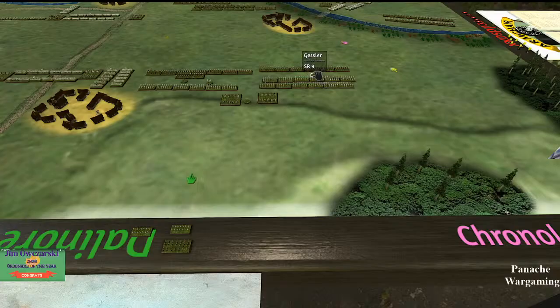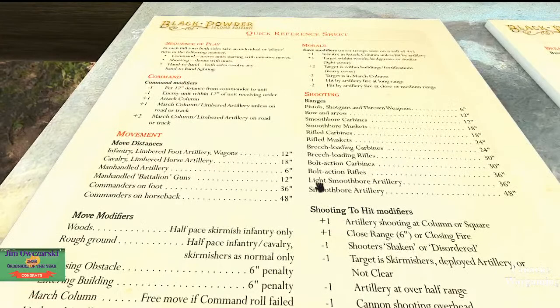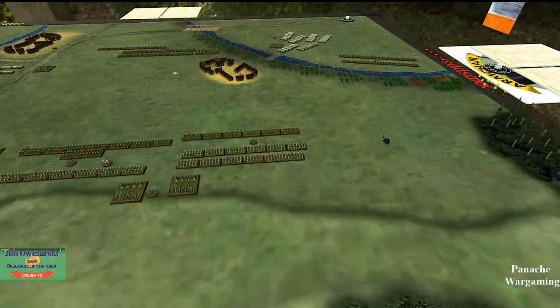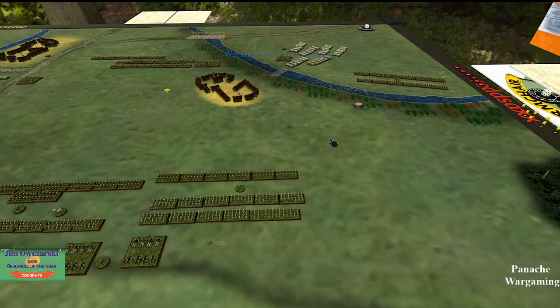Let's see, we check out what modifiers might apply. I'm going to suspect there aren't any, but let's take a look anyway. Nope. 12 inches? Nope. No enemy units. No march column. No. So Gessler needs a 9 or less. It's pretty easy. And he gets all my movement. So he could theoretically make 3 movements if he didn't want to shoot. So here come those dragoons.